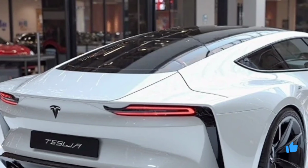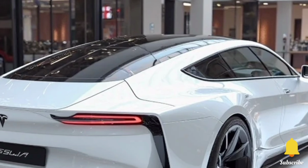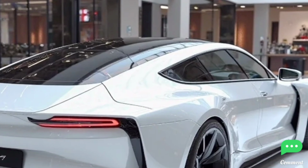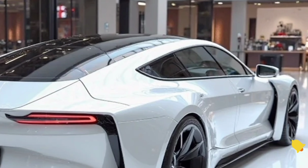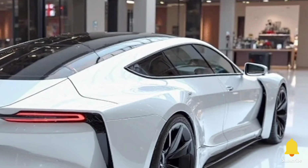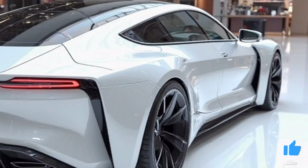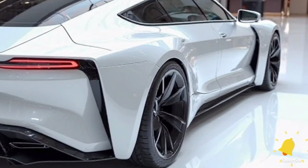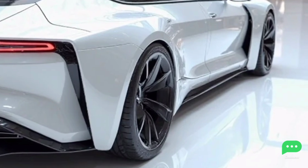The aerodynamics of the 2025 Tesla BMW are a testament to engineering excellence. The sleek roofline, smooth underbody, and active aerodynamic elements work together to minimize drag and maximize efficiency. Active air vents strategically placed across the body open and close based on driving conditions, optimizing cooling and performance. The use of lightweight materials, including carbon fiber and aluminum, ensures that it remains agile while maintaining structural integrity.